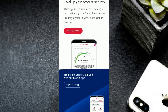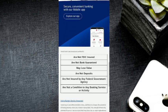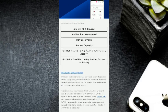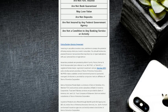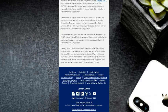After opening the account, you have to fund your account with an initial deposit of about $25 to $100. It varies depending on the account type. Then you transfer the funds via debit card, wire transfer, or mobile check deposit.